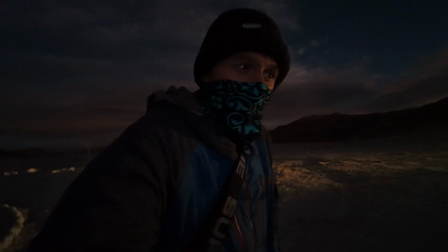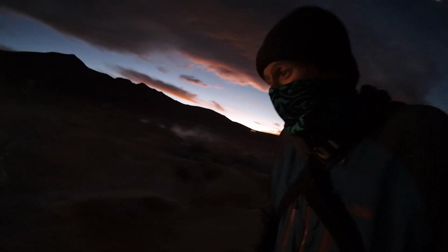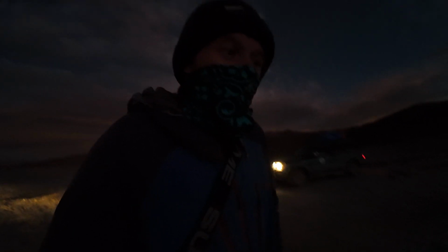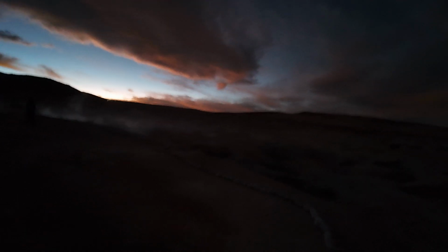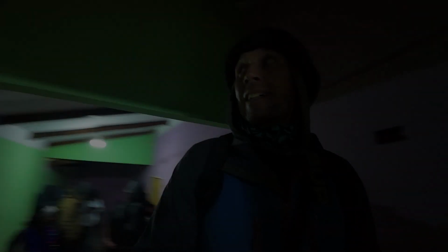Also, I do have to add that it is exceptionally cold right now. It feels well below freezing. Got a little bit of gust of wind, but yeah, bundle up here. I brought my sleeping bag on top of 4 layers. Still have about an hour's drive to get to the place that we're staying at. And a little bit of daylight.